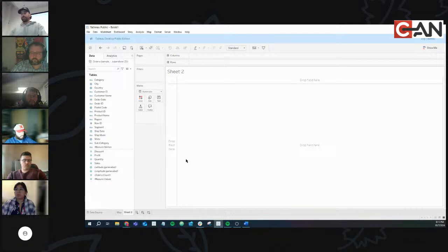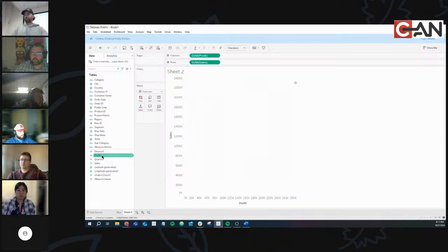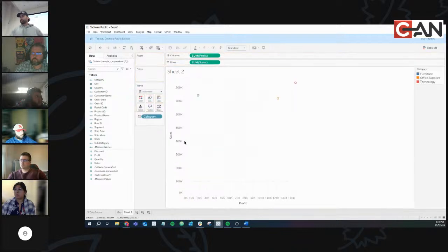Okay, our second sheet, let's double click sales, double click profit. And let's keep this super simple and just drag category onto color. So we should have a real simple scatter plot that looks like this. And let's name this scatter plot.